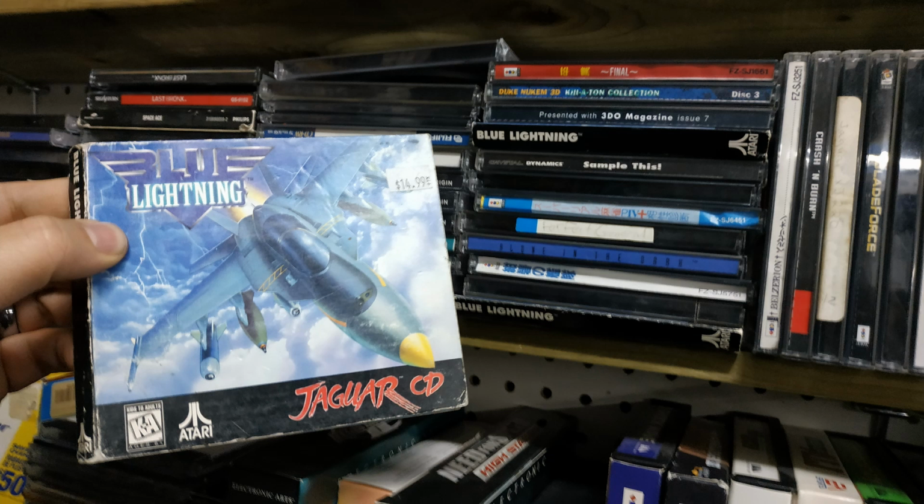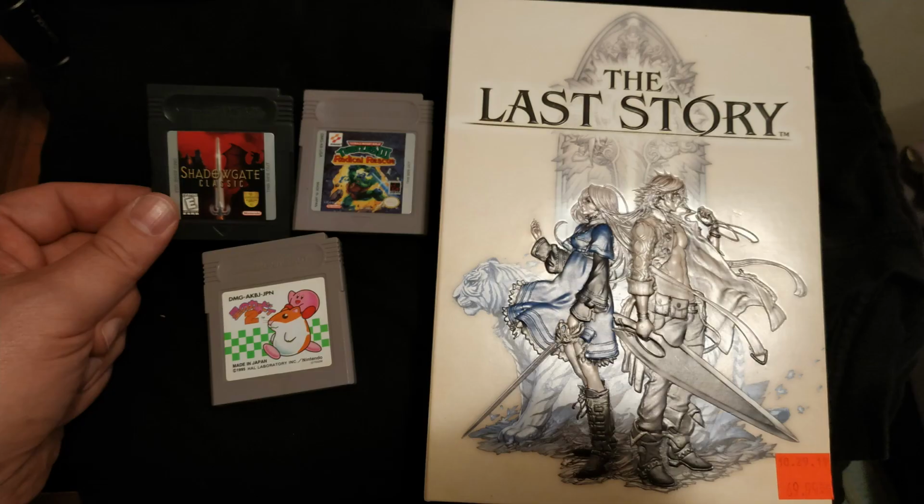Yeah, speaking of Jaguar CD games, there's Blue Lightning, and in the background you might be able to see a few more copies. There's like 3 copies that I saw of Blue Lightning for the Jaguar CD. And then for what I picked up, like I said, the last story for Wii, that was a gift from my wife. She's into RPGs, JRPGs.